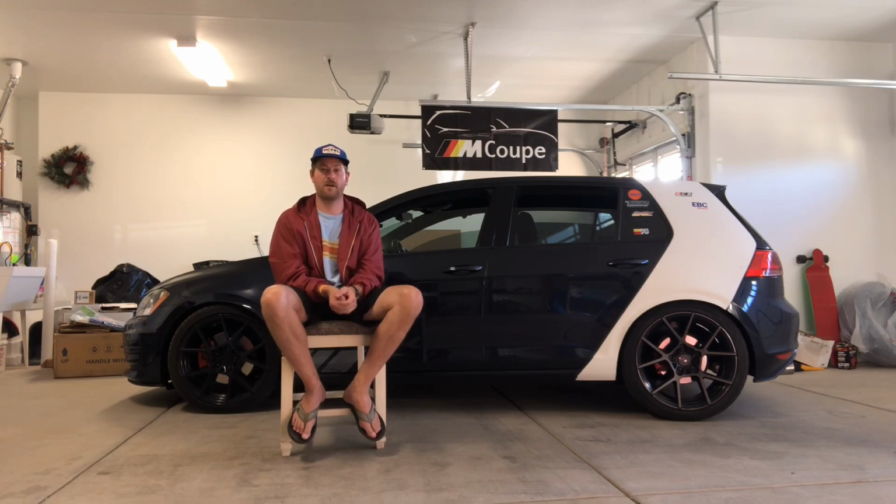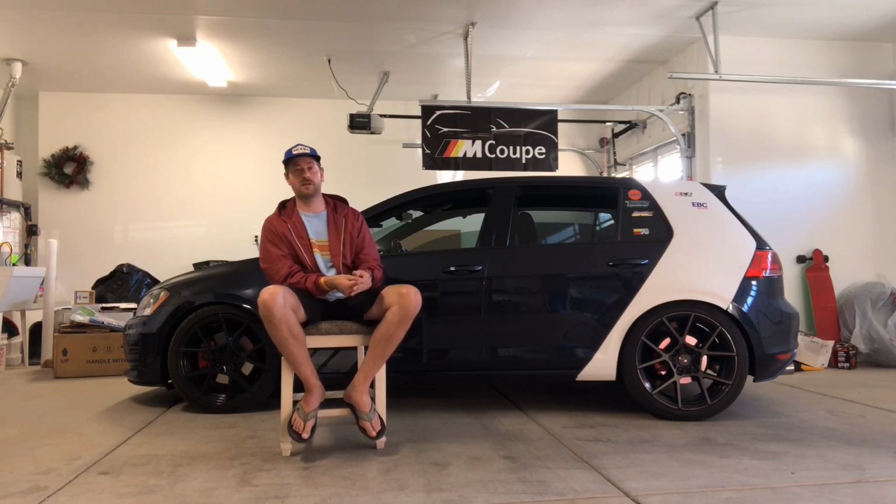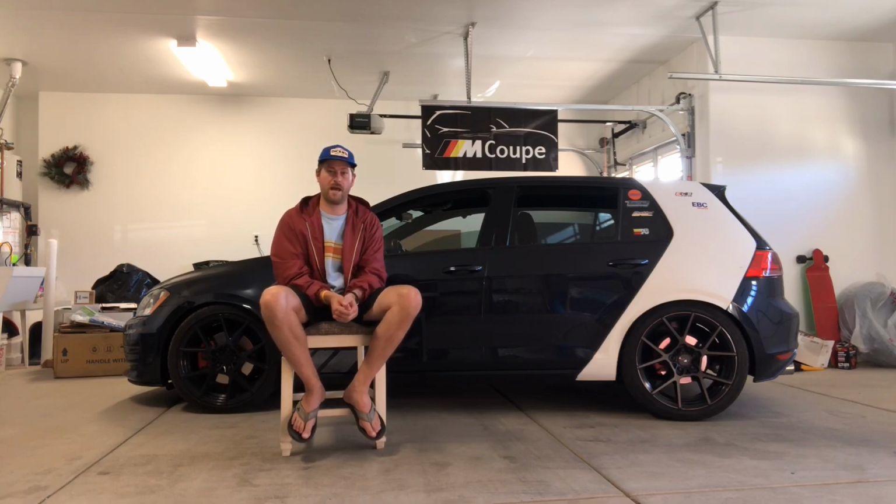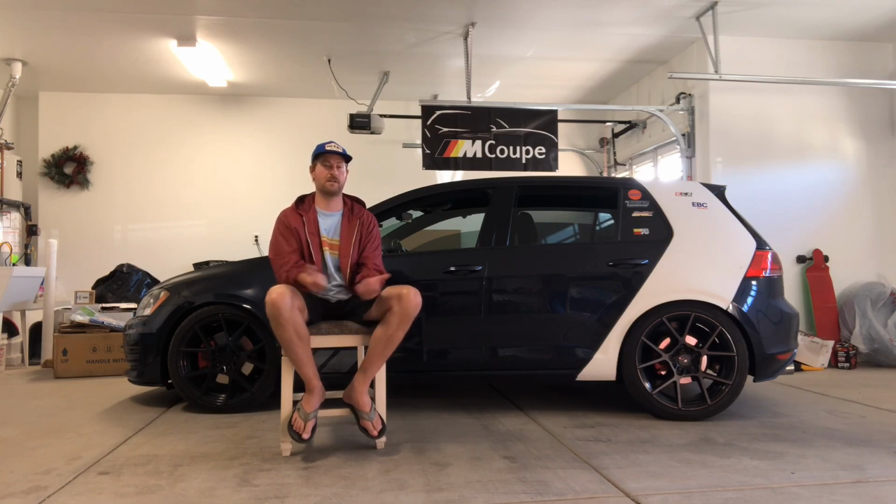There have been countless GTIs, not only in past generations, but even on the Mark 7 generation, that have had catch cans and then have gone into their intakes, in their valves, and seen a lot of carbon buildup. Now, isn't a catch can supposed to prevent that? Yes, it is. Why are we getting carbon buildup?